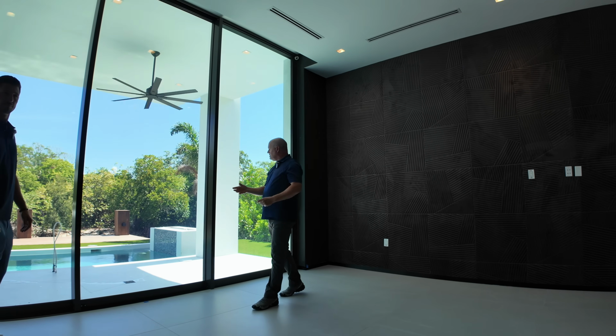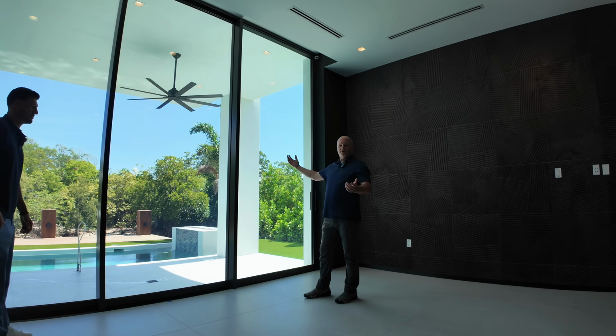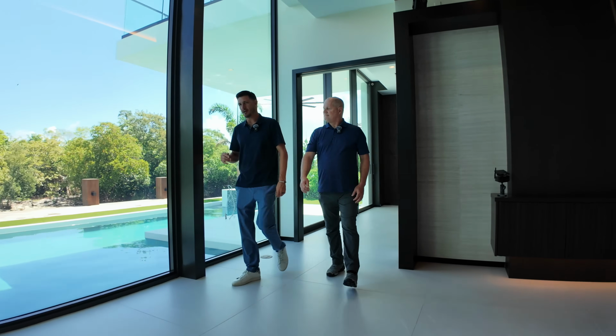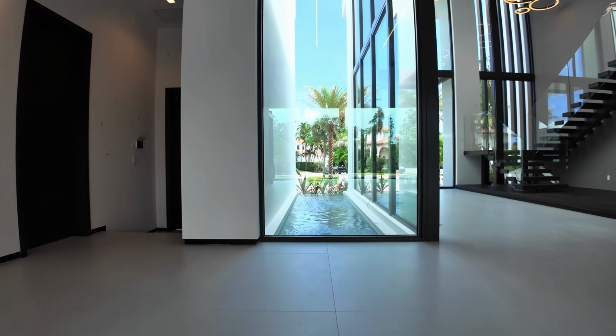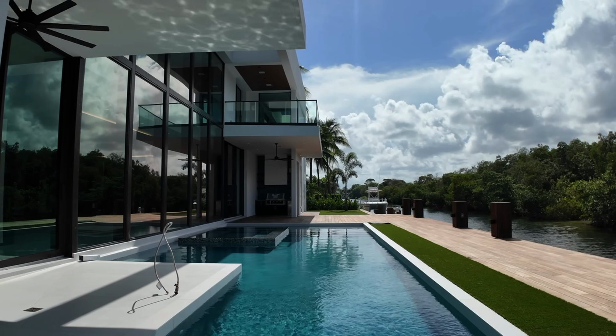Yeah, but it also connects to the rear, which is the view, and that's what they're paying for this house. I mean, it's all about the view. Everything's amazing. And one of my other favorite elements that Ron has done here is make the feel of water flowing through the home. It comes back to the pool, but the water's right up against the glass.